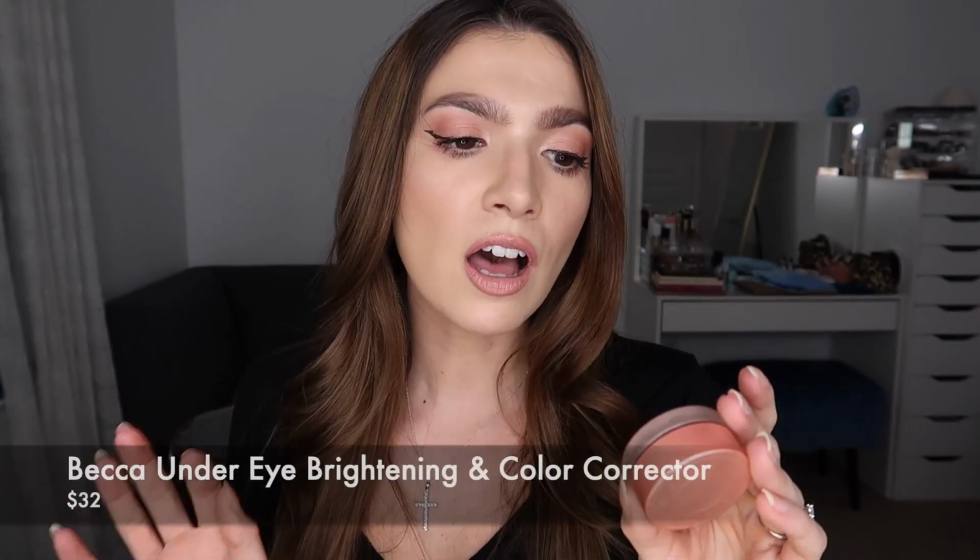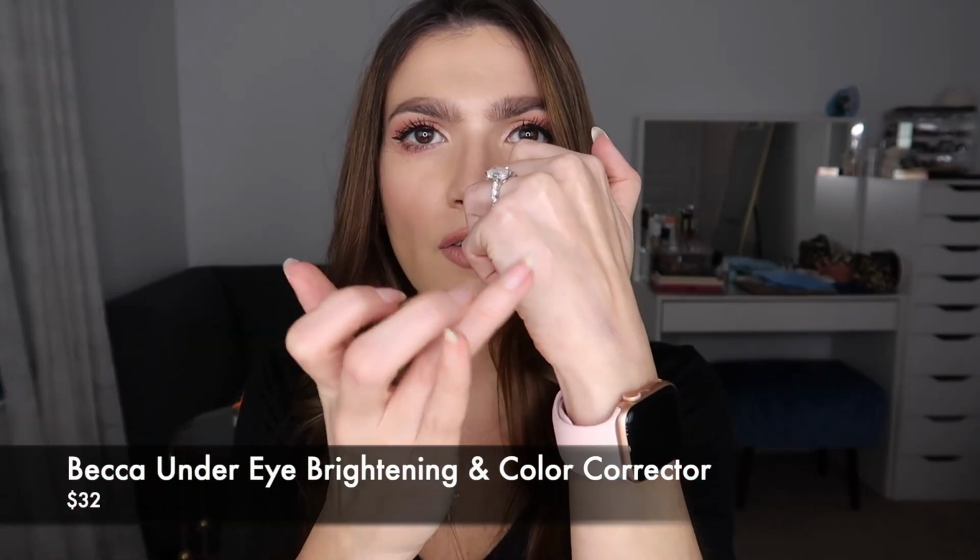Another priming-ish, but it's more of a color corrector, Becca Under Eye Brightening Corrector. This literally covers up your dark circles. It has that salmony shade, so that salmon shade is going to color correct the darkness that is underneath your eyes, and it does a really nice job. If you don't like concealer, you could just put this on with the warmth of your finger, make it a really thin layer, not throw any concealer on, and it's going to pretty much auto-tune, auto-correct your under eye circles.